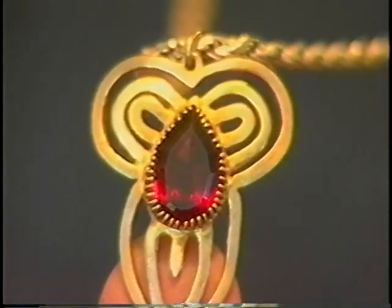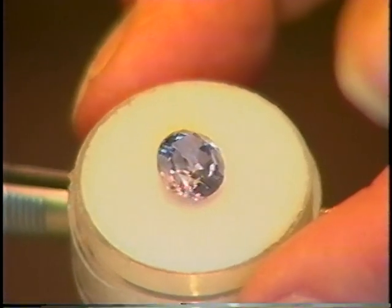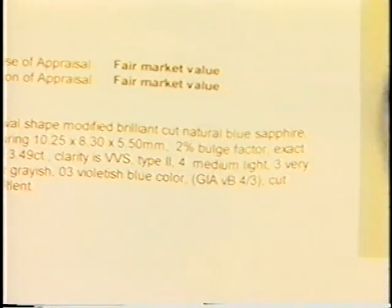And one lucky treasure hunter came up with this stone. She found it in a leftover pile of gravel that somebody had already gone through and abandoned. And we had the stone appraised, and it appraised at $14,000.